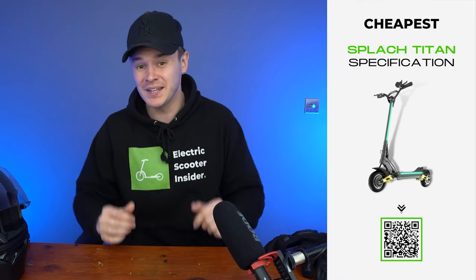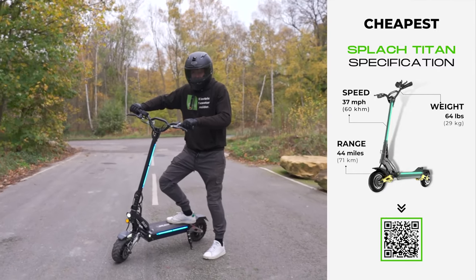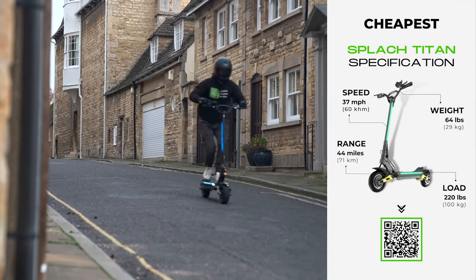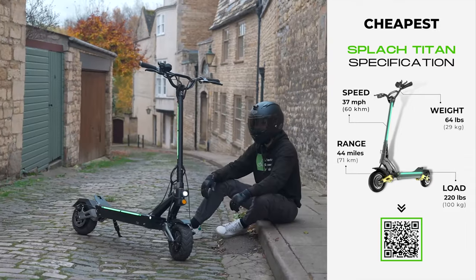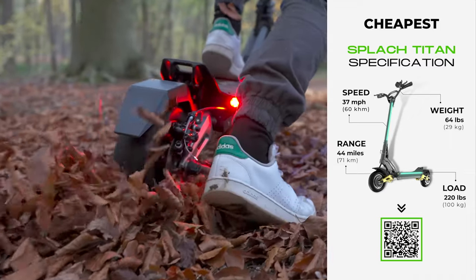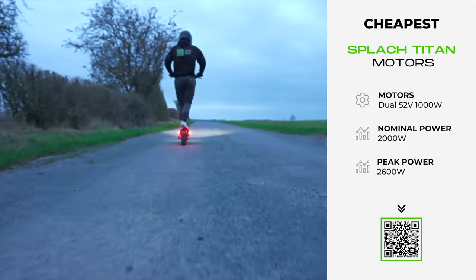Having built its reputation with the hugely popular twin, SPLACH is now leaving jaws on the floor with the new Titan. It's a missile of a scooter armed with dual 52-volt, 1,000-watt motors, which produce a peak power output of 2,600 watts. It can hit a top speed of 37 miles per hour without blinking.